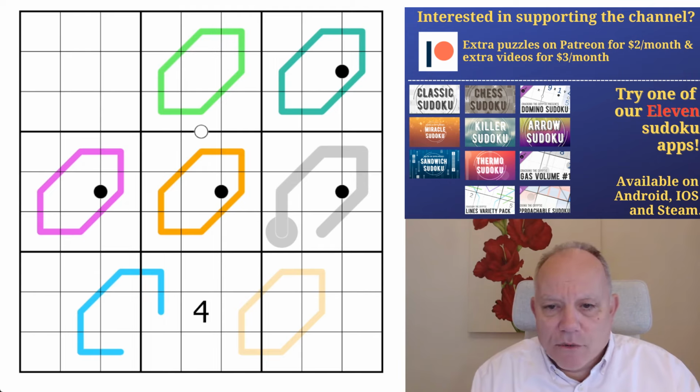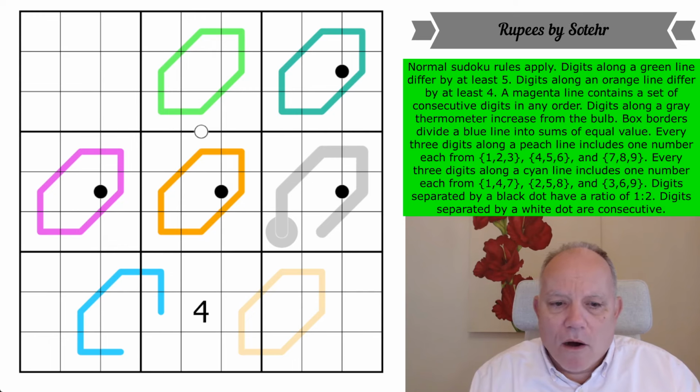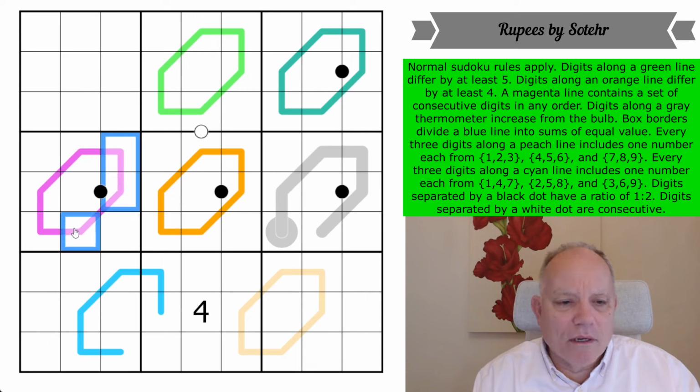However, let's go to the rules now. So, the rules are that normal Sudoku rules apply. So that's putting 1 to 9 in every row, column and 3 by 3 box. Now, digits along a green line, that's this one, differ by at least 5. That's a German whisper rule. Digits along an orange line, that's here below it, differ by at least 4. A magenta line, that's this one, you could call it pink or purple. It contains a set of consecutive digits, but in any order.